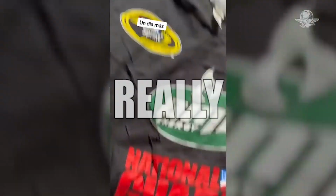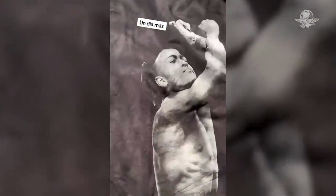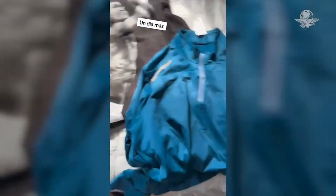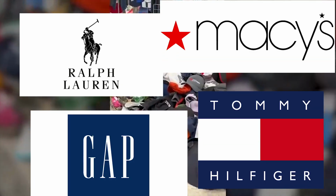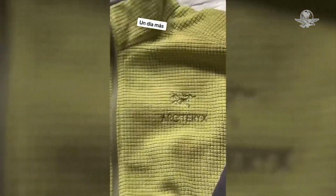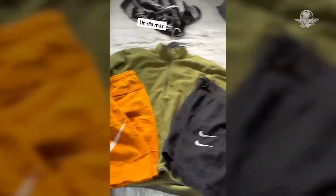Here in Mexico, pacas are special places in tianguis and in mercados where you can buy really cheap clothes. Some of them are used, but the majority come from donations from the USA and Canada. Brands like Ralph Lauren, Tommy Hilfiger, Gap, Macy's. At the end of the year, all the clothes that they didn't sell are sent as donations to third world countries, and of course Mexico is included in that list.